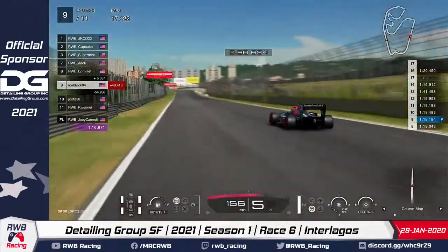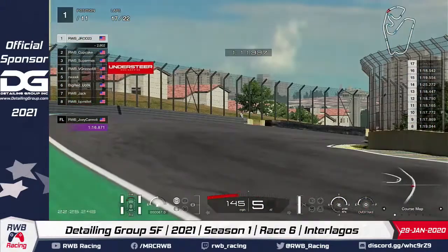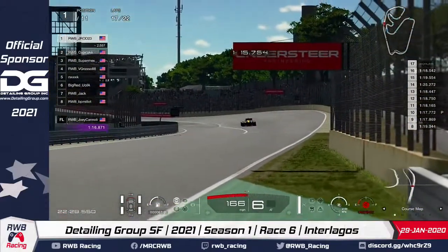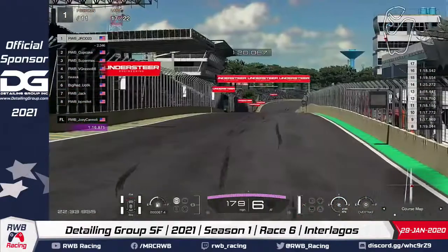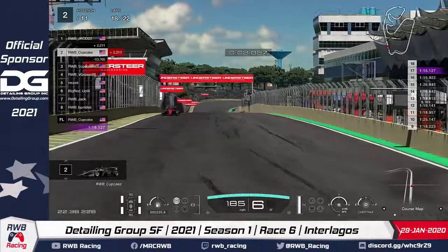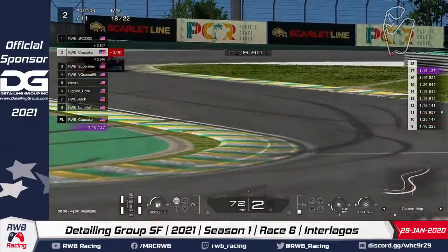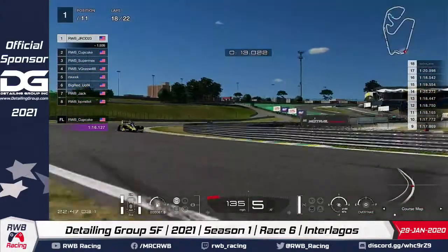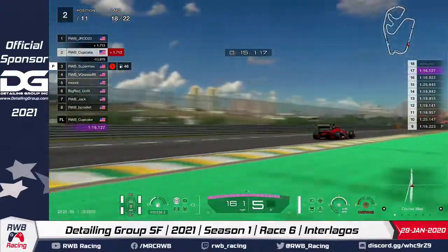All right, let's go check back in up here at the front and see what's going on. J-Rod's gap is growing a little bit, actually. He's got a little damage to the car. He must have bumped into something. I don't know what. He's got a two-second gap over Cupcake. Cupcake on those soft tires is going to close that gap quick. It is not going to take a long time for him to get there. Yeah, look at him right there.